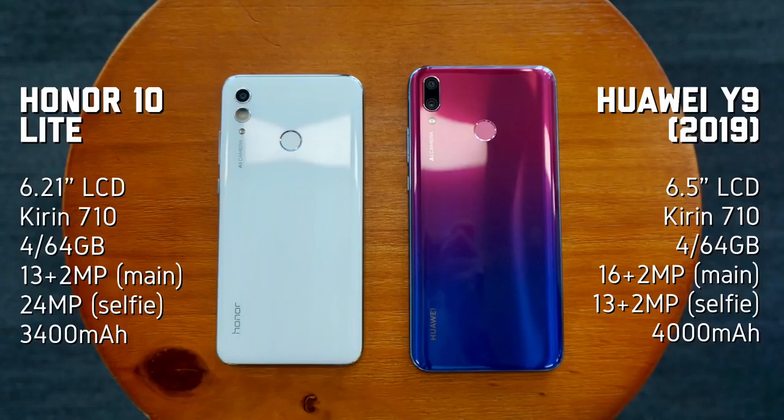Before we begin the comparison, let's take a quick look at the specs for both these devices. Again, these devices cost the same, use the same processor, and have the same amount of RAM with internal memory. The most obvious difference between both devices is that the Huawei Y9 has a bigger screen. It also has a better camera with more megapixels and a wider aperture. Other areas where the Y9 also has an advantage is the presence of a dual lens selfie camera, and more importantly, a way bigger battery. So, on paper, the Y9 already seems like the better buy, but is that it?